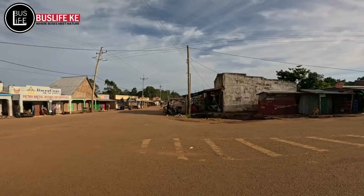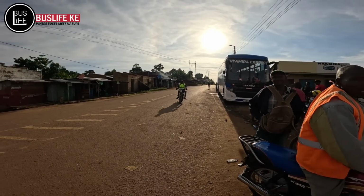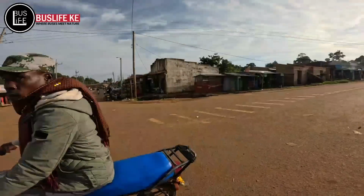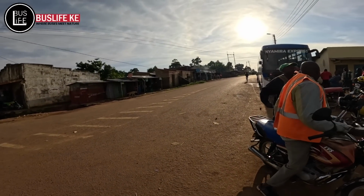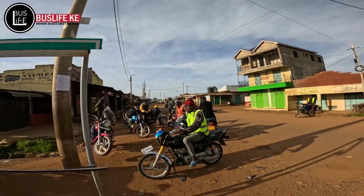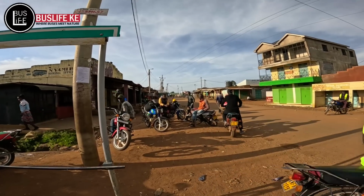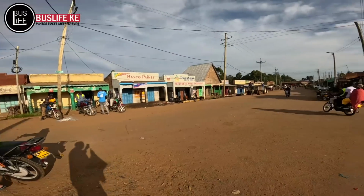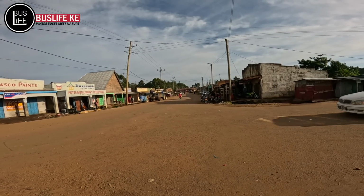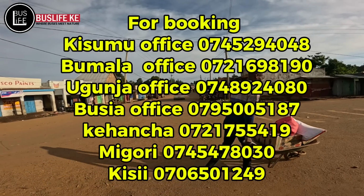Yeah. So I've heard that to this side you go to Kilgoris, and this road can connect all the way to Narok, and also you can go to Tanzanian border going this side. I think this rough road, this is where you connect to Tanzania. And on this side now, this is where we'll be going to Kehancha. So this is the road that will be taking us to Kehancha.